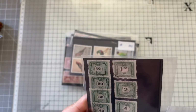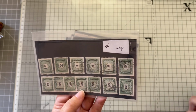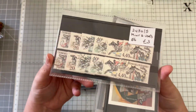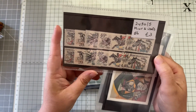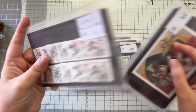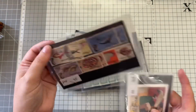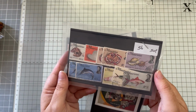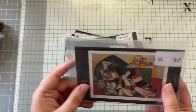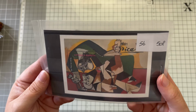£25 for this set here. I got these horse racing ones because my husband kind of works in the industry, so they're more like a keepsake. Some fish and sea creatures on there, and then I got this Picasso style one.